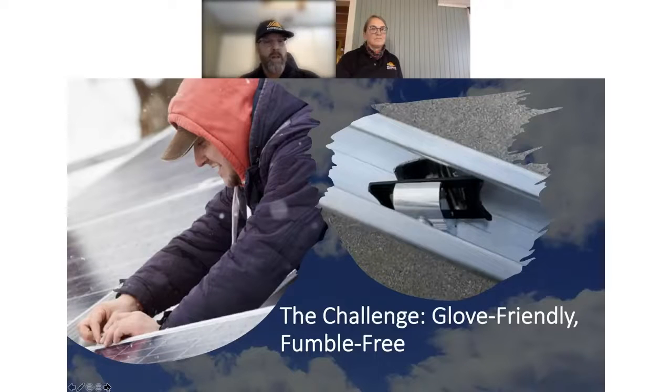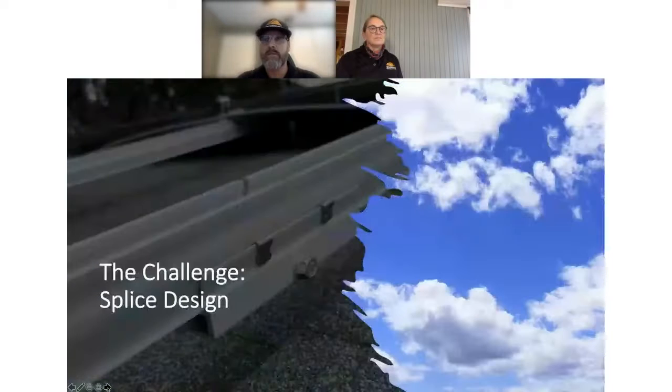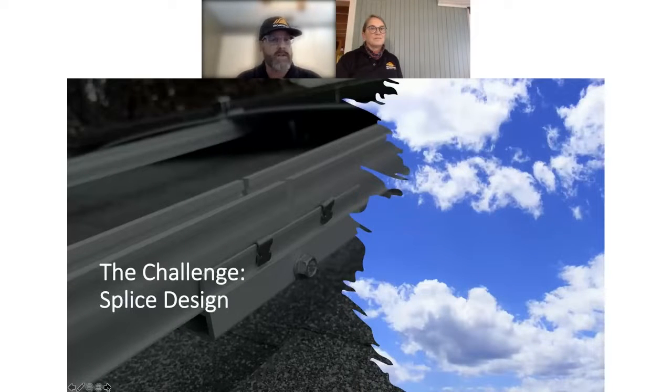Like, how do we make clamps that are glove friendly for safety and comfort in hot and cold conditions, and that also won't fall into the channel? How can we eliminate headaches and waste caused by rail cutting and on-the-fly adjustments? How can we design a splice that's strong, that allows for water egress, that doesn't impede rail movement or restrict mount placement?